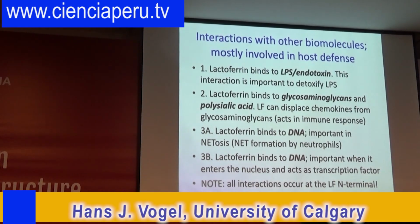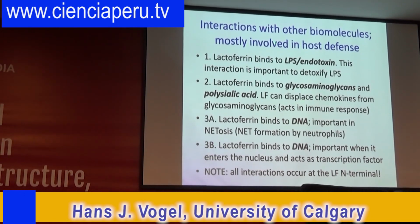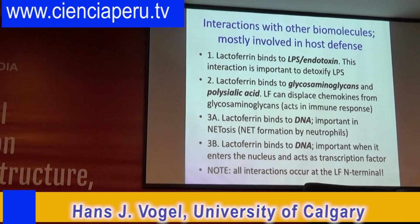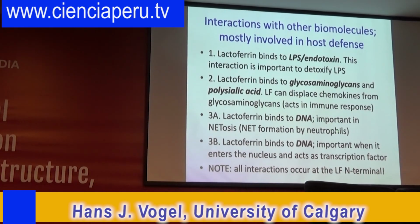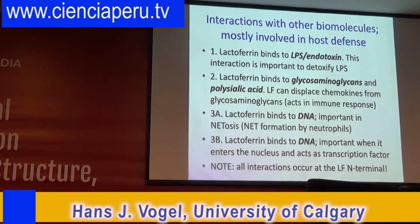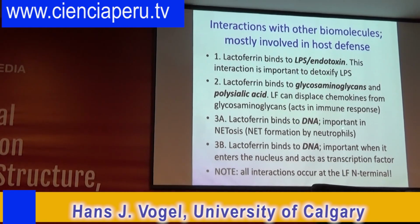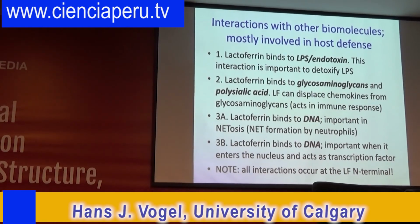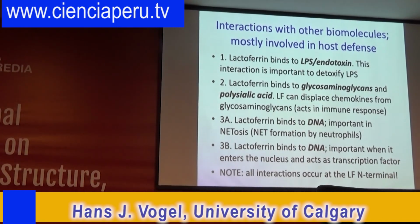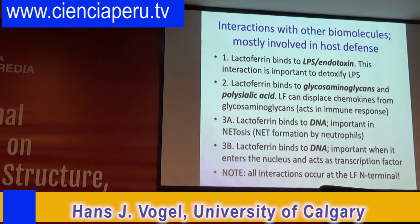And so what does this do? Well, it binds to all kinds of things. It binds, I already said this, to the endotoxins, but it binds to glycosaminoglycans. It binds to polysialic acid. We heard about that today. And it also binds to DNA. And why is that important? Well, in some cases, we have this net formed by the neutrophils, and then it has to bind to DNA to stay close. But also, it can enter the nucleus, and then it can start to act as a transcription factor. So there's another reason why it likes to bind to the DNA.